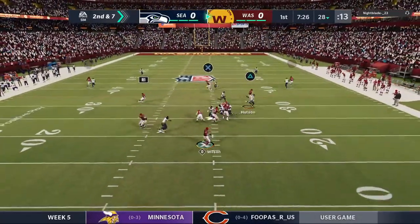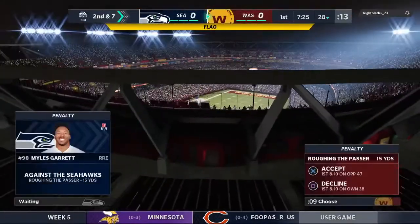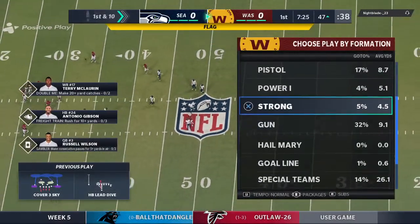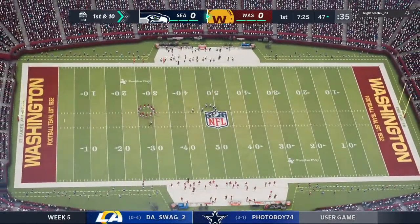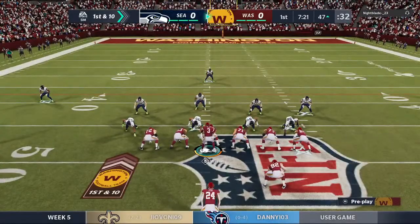Out of the gun, here's Wilson. And he's taken down, but able to slip across the 35. So a pretty early first quarter roughing the passer penalty. Seems like the officials are going to let everyone know they're taking charge of this game. They're always going to protect the quarterback. So now a fresh set of downs, 1st and 10 after roughing the passer.